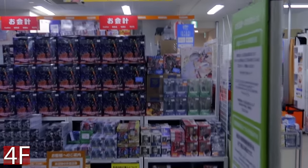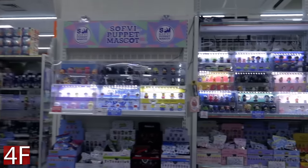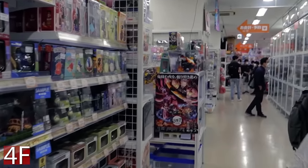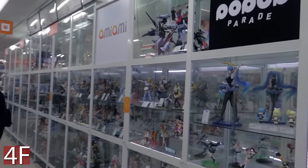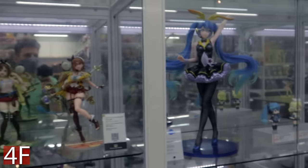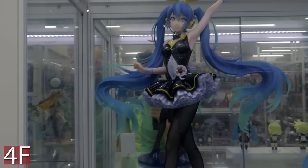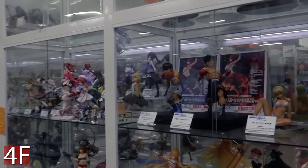Okay, floor number four. Let's see. Oh yeah, they have the display one. So these are not for sale, but you're gonna like it. These are really, really cool. So this is the one they display. So some Japanese anime figures here as well. Project Diva Arcade. Let me show you some others that are pretty cool.